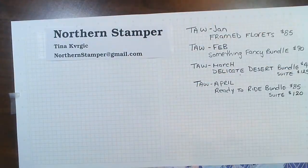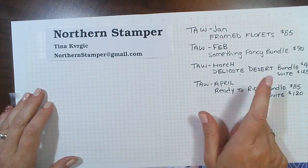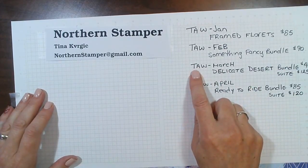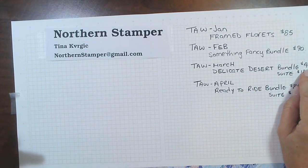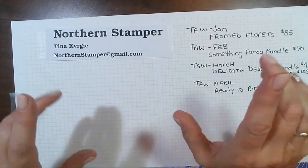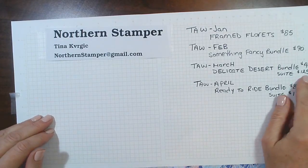Okay, thumbs up if we're ready for the next one. Are you ready to see the next one? It is called Delicate Desert, and what we're going to be doing for Takeaway Tuesday in March is Delicate Desert. Now you can choose to buy the bundle and you'll get the package for free for $48, or you can buy the whole suite, which I'm just about to show you, for $125, and you get the package for free.